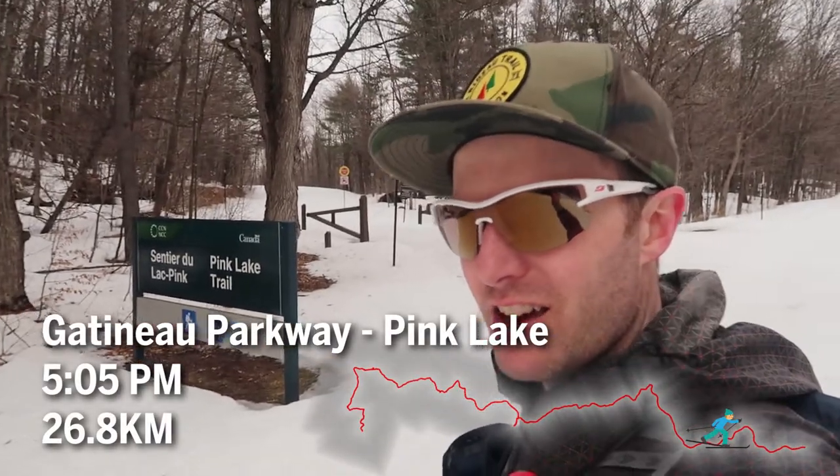Pink Lake. We're about 27 kilometers into the ski. By the time we're done, it will be over 30K. On Gatineau Parkway right now. Still lots of snow, so if we're lucky, we'll have probably 2 more weeks of skiing at least.